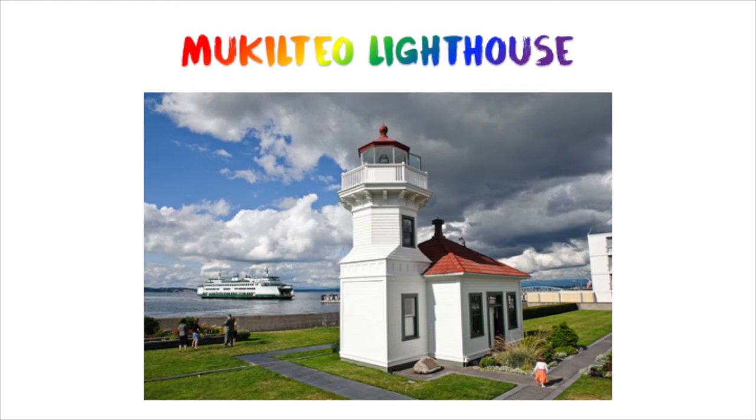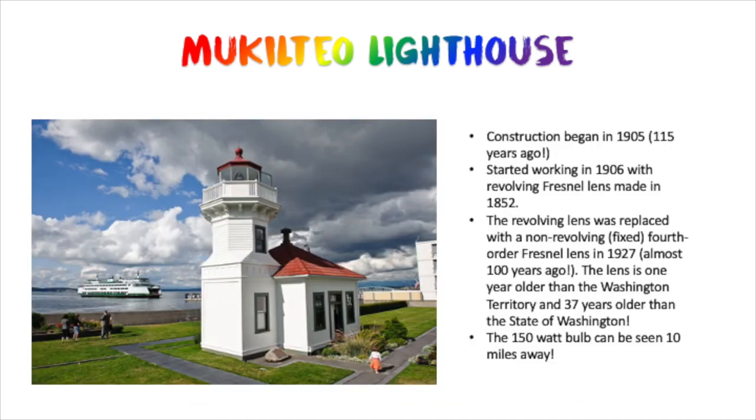So raise your hand if you have ever seen a lighthouse. Yes, we have a lighthouse in our very own town. The Mukilteo Lighthouse was built. Its construction started in 1905. That's 115 years ago. And it started working in 1906 with a revolving Fresnel lens that was made in 1852.